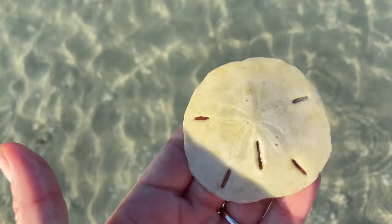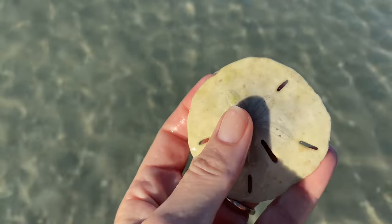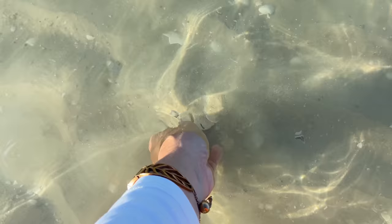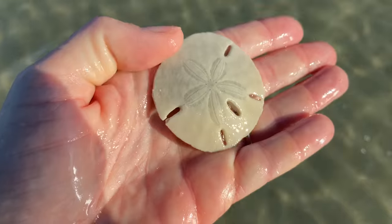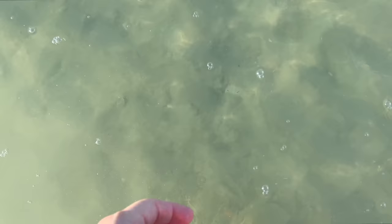Okay, cool. Here's another one. Fantastic, completely safe to take home. That is not a critter, that is just the test or the skeleton of the critter. All right, we already picked up two that are kind of okay. We'll leave that for somebody else. Looks like I found another one. It's always fun to kind of see what kind of condition it's in. That one's looking pretty good.